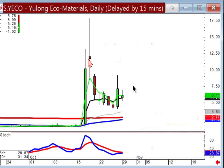You were getting out up here because... why would you be getting out up here? Very simple. Look how far away you are from the T line. And obviously, if a stock goes from 2 to 17.5, what do you think might eventually start happening? Somebody's going to start taking profits. We just want to use our 10-minute chart to show us when that's starting. That was on Yeko.